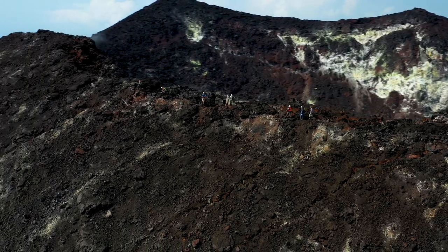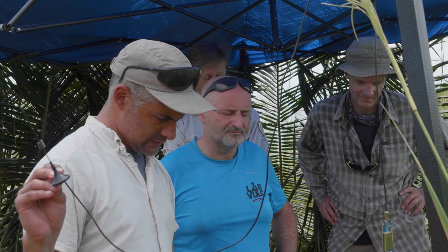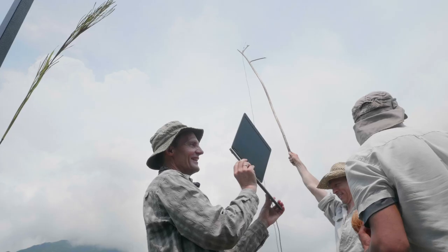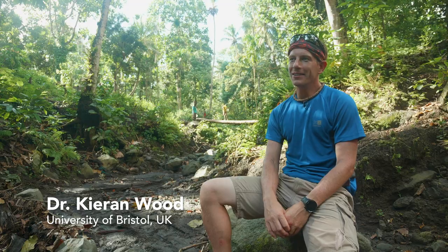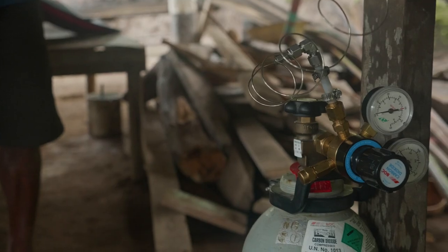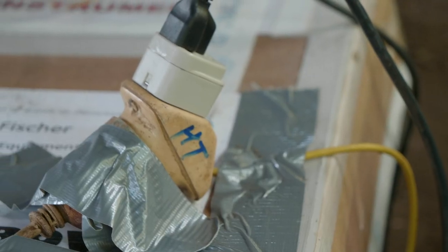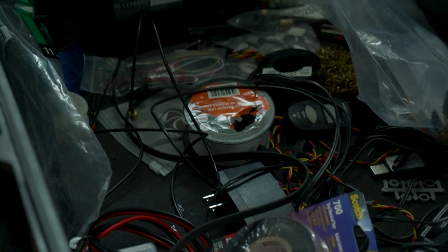Working in a country like Papua New Guinea, it's never going to be easy, particularly in terms of logistics and just working in the field. But that's part of the reason why no ground-based measurements existed, because it's been extremely challenging. What we've got to remember is this is a remote island with no gas, electricity, or water. So everything we're doing here is using the most basic facilities available to us. So we've bought tools, we've bought battery chargers.